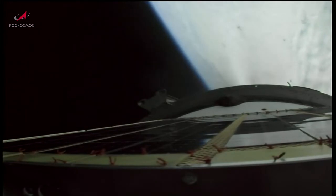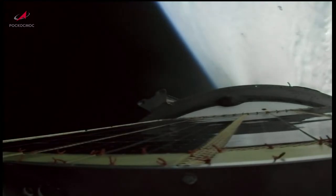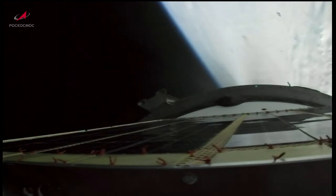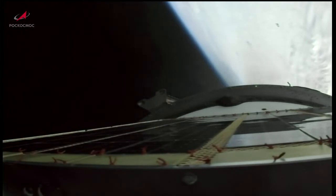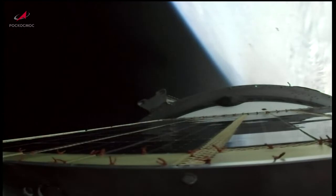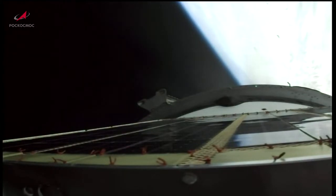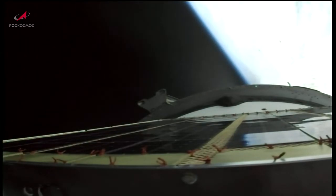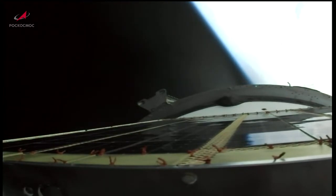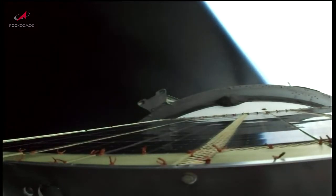Again, you're getting a view from Progress with the solar arrays there at the bottom of your screen. 6 minutes and 30 seconds into flight, third stage engine still burning nominally as the Progress heads towards its preliminary orbit on its journey to the International Space Station, delivering about 3 tons of cargo. About 2 minutes of powered flight remaining. Again, you're seeing a view from the Progress. Third stage performance still reported to be going well.